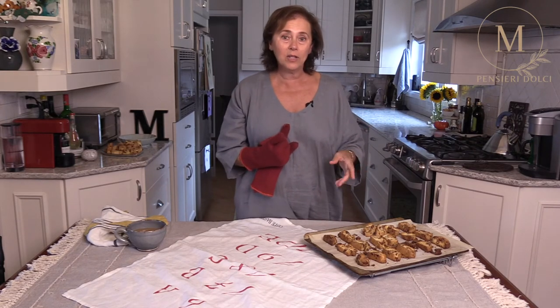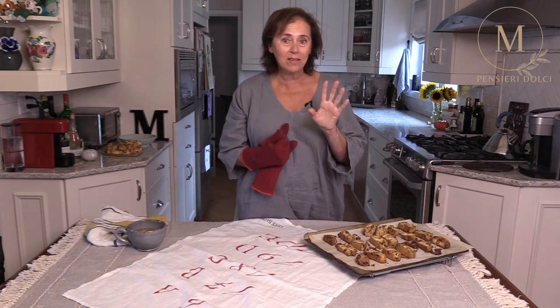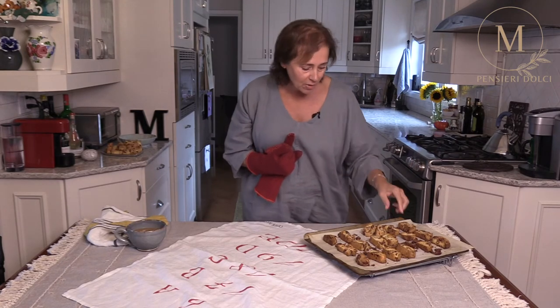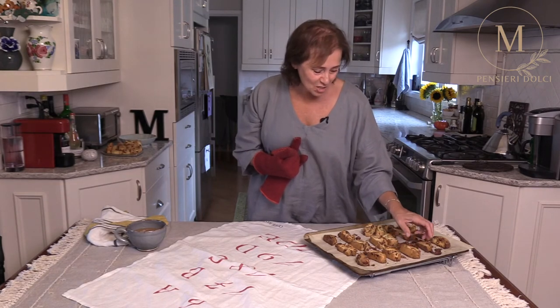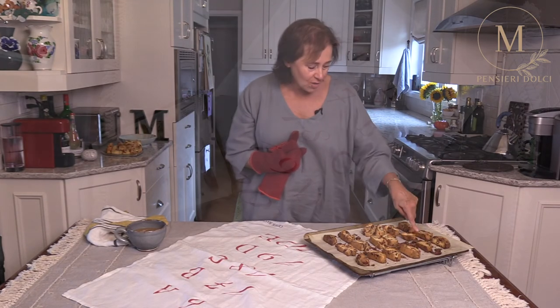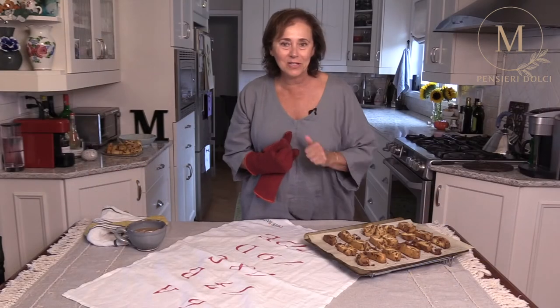So now I know some of you were worried before when I was cutting them, and you might have thought, oh my God, they're so crumbly. But look now. Okay, they're still warm to touch, but they've hardened, and all those crispy bits, they're going to be eaten, I guarantee you.